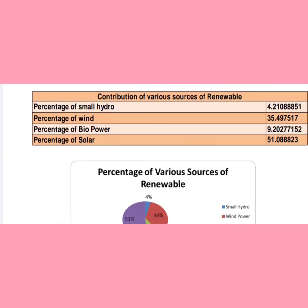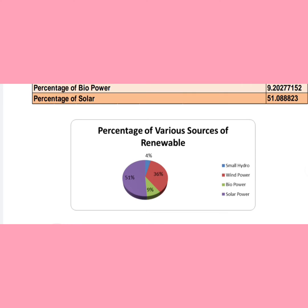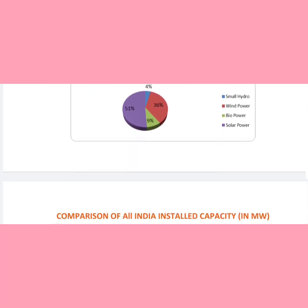Now time to talk about the contribution of various sources of renewable. Small hydro contributes 4.2, wind contributes 35.49, and biopower contributes 9.2, and solar contribution is 51.08. The same is depicted by the pie chart here for better understanding of the facts.